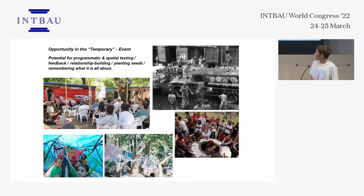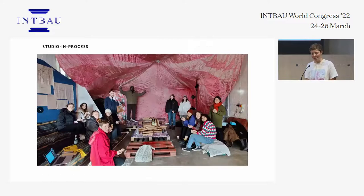So again, opportunity in the temporary and event, and so potential for programmatic and spatial testing, relationship building, and remembering what it's all about, I think is good to be doing. So yeah, this is the studio I run in Sheffield called Studio and Process.